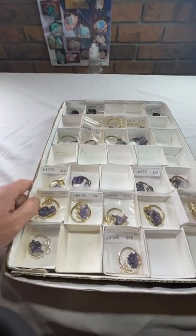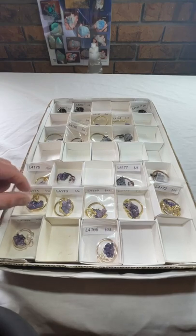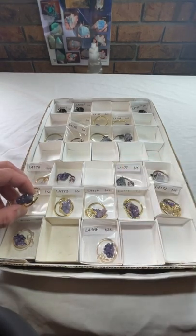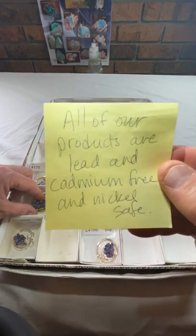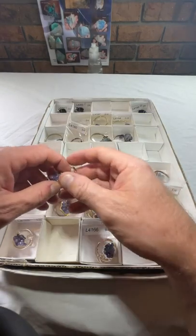Okay, Janet and others. Here's the jewelry that is left. These are mostly pendants. These are all electroplated. It is silver-coated copper. And here's my disclaimer. All of our products are lead and cadmium free and nickel safe.